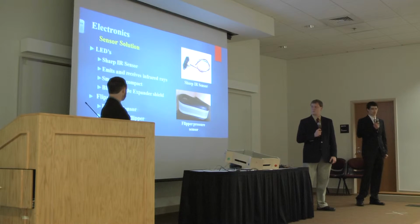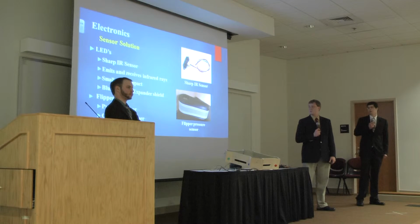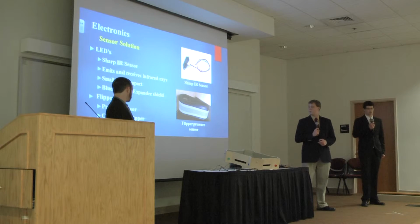And for the pressure sensors on the flippers, to detect the ball so that the game would know when a player hit the ball or not, we would have a pressure sensor wrapped around the flipper so that no matter where the ball hit the flipper, it would know that the ball hit the flipper.